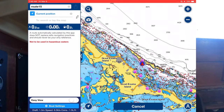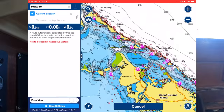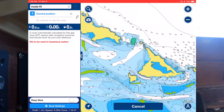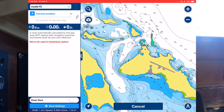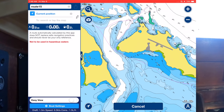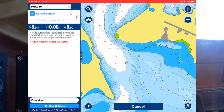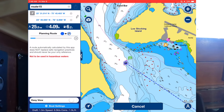Now let's say we want to go maybe up island this way. And maybe we want to go in one of these little cuts somewhere. Can we get in here? Maybe, maybe not. Okay, let's say we want to go in here and we're going to anchor for the night somewhere up here. So I'm just going to touch and hold where I want to go. There's a little anchorage right here, you can see. So I'm going to touch and hold there, and that is going to set my from or my to position.